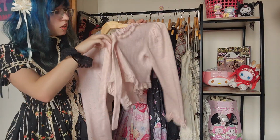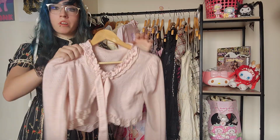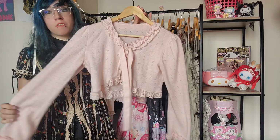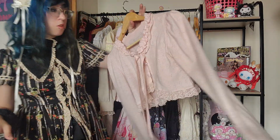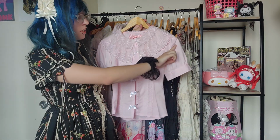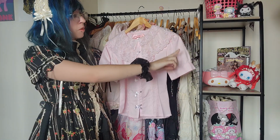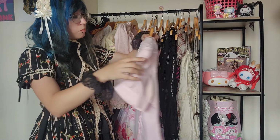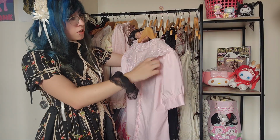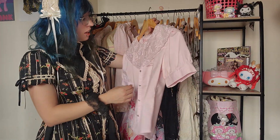This, I believe, is a Bodyline blouse. Yeah, this is a Bodyline blouse. I got this in early 2022. It goes really well with everything in the winter, and it's that perfect soft pink color. I love having a blouse with a different, whatever these flappy things are called. Yeah, I love having a blouse with a different collar. This just adds a little bit of variety, and it's my only true pink blouse, so if I do want to have a full pink coord, then I do have one to fall back on.